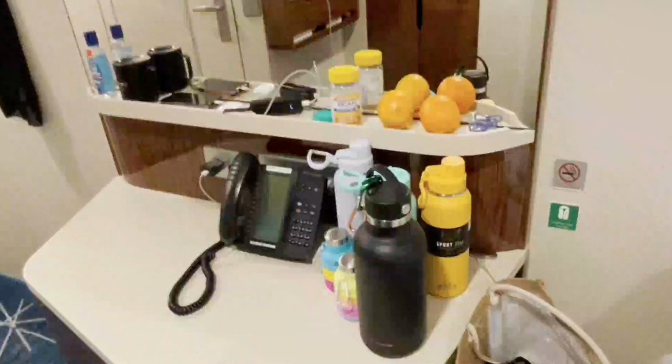A few other things that I forgot to mention. I like to bring Zicam with me. These are medicated drops that if you start feeling sick, it shortens the length of your sickness. I had these Zicam gummies that I got from Walmart, and I also brought a bunch of Theraflu.